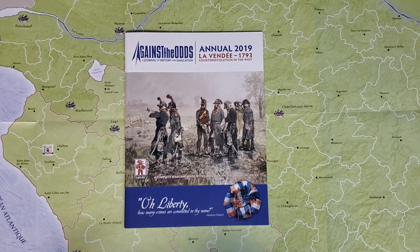So this has been a brief look at Against the Odds Annual 2019, and the not one, not two, but three games included in it, the marquee game of which is La Vendee 1793, Counter-Revolution in the West. Very interesting topic. It is, to my knowledge, a topic that has not been dealt with in war games previously. I might be wrong about that. Feel free to correct me in the comments if I am. And it is a very interesting topic that I look forward to exploring this game.